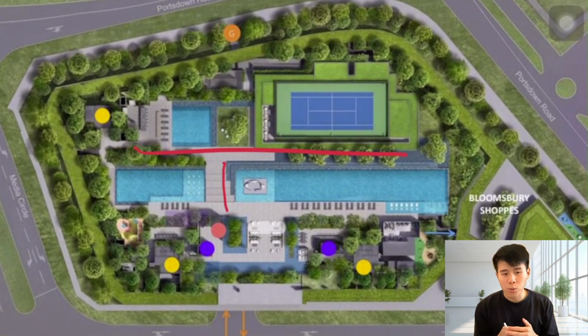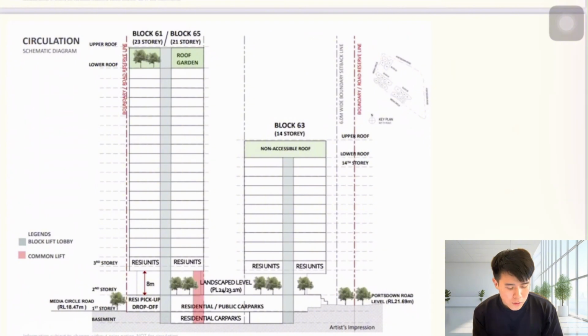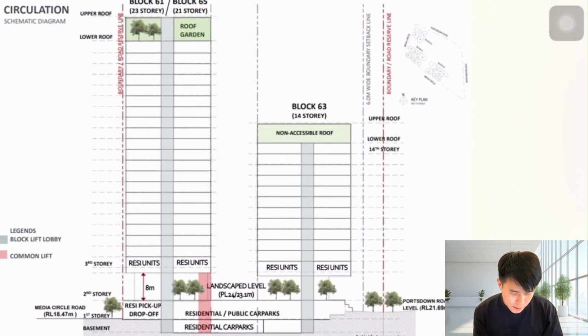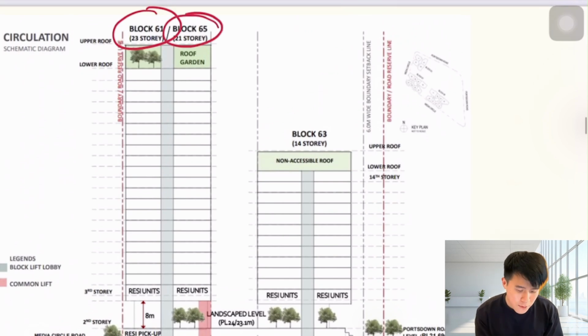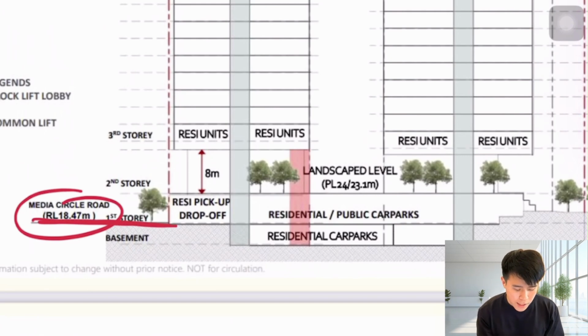So you can see, later I will show you, right, based on the height of the development, it is on a raised ground, so you don't have to worry about other people from outside, right, looking into the development, because the entire development will already be on one level up. Okay, so you can see here the building plans, right, for block 61 and 65, 23 story and 21 story respectively. You can see, right, starting from the ground, so this is Media Circle road, this is the ground floor. So over here you can see the second story, right, they already have elevated starting floor. So this is 8 meters and then the residential units will start from level 3.